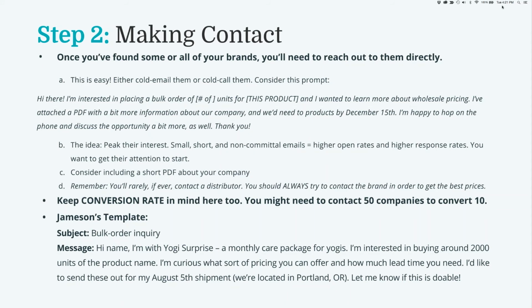If you don't want to call them, you don't have to. In fact, Jameson Morris, who runs Yogi Surprise and ships a couple thousand boxes a month, does it almost exclusively over email. And so he just writes a short little paragraph, and you can see Jameson's template down here at the bottom. Hi, whatever the person's name is.